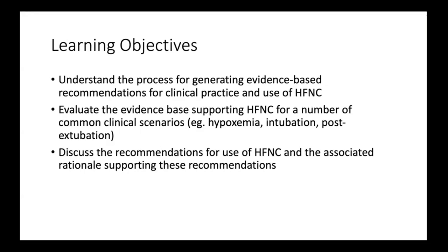In terms of learning objectives for today, we'll talk about the process for generating evidence-based recommendations. I think it's easy to say that these guidelines were evidence-based, but what does that actually mean and what goes into that? We'll talk a little bit about this. We'll talk about some of the common indications for high-flow nasal cannula and the evidence supporting the use of this device for these indications. And finally, we'll talk about some of the recommendations that came from this guideline.